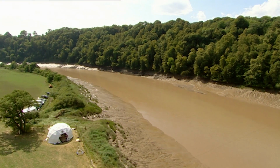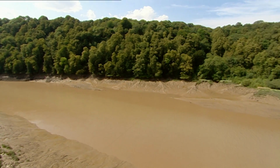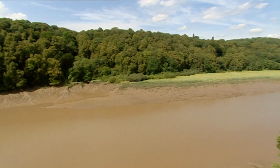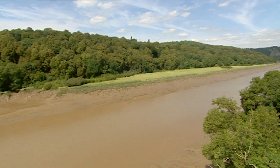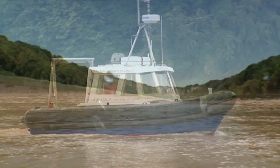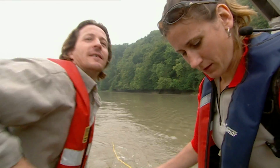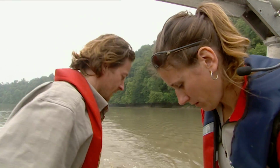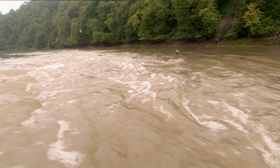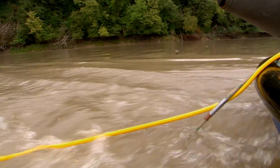If there was a bridge at this point over the Wye, it would have needed additional piers sunk deep into the mud to span the 200 metres of the river. So Katie's going to look for any possible remaining structures with the help of underwater archaeologist Mark Lawrence. They're going to use side-scan sonar to get an image of the riverbed. The scanner sends out sound waves that will reflect off any structures on the bottom.